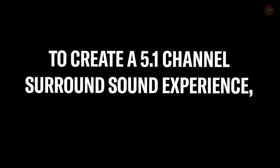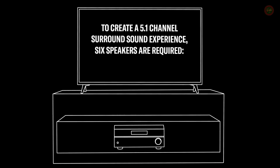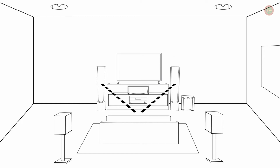To create a 5.1 channel surround sound experience, 6 speakers are required. A left, center, and right speaker for the front, a surround left and surround right speaker, and a subwoofer for added bass. The front speakers are the main source for sound and cover most of the on-screen action. Place these an equal distance from where you'll be sitting, with equal distance between each speaker and the sides of your TV. The center speaker handles mainly dialogue. Place the center speaker directly over or under your TV.